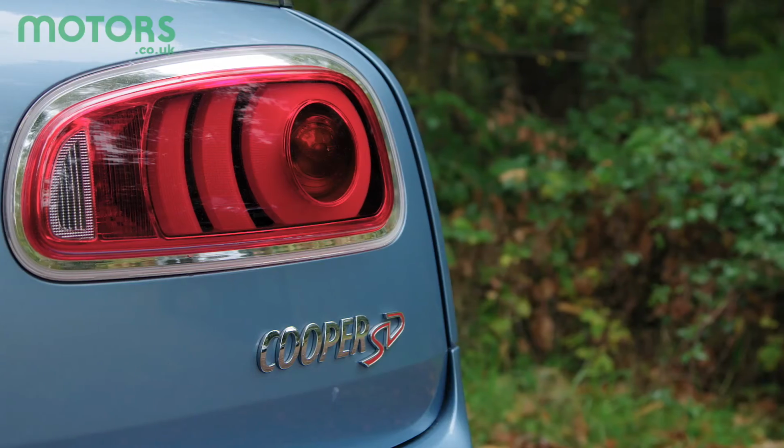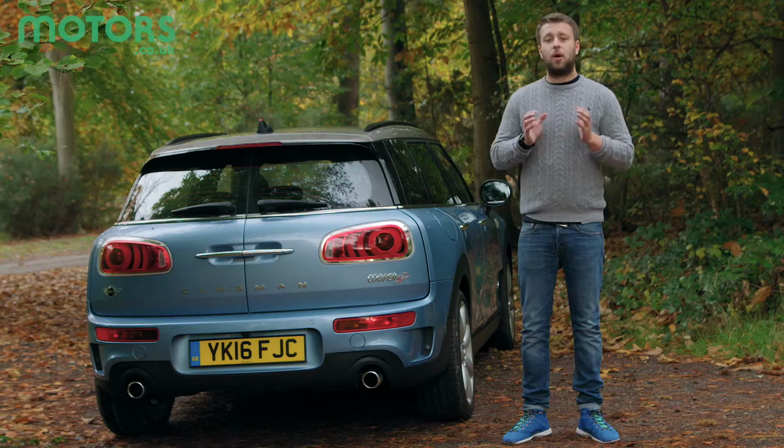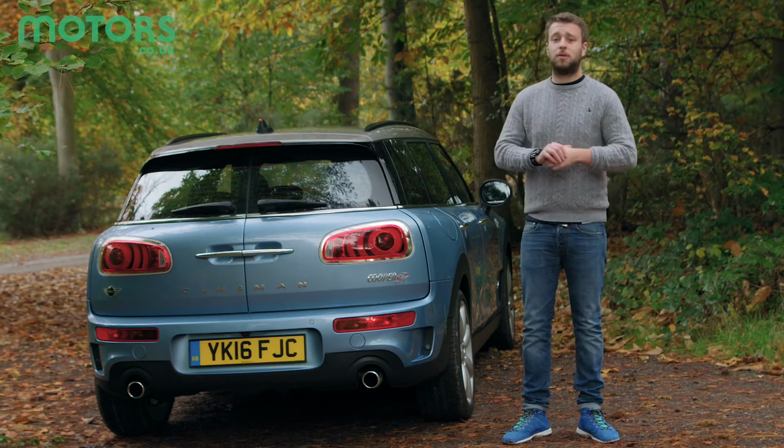Go easy with the options list, and the Mini can be a relatively easy car to afford. However, go a little bit harder, and it very quickly becomes a much more expensive car.